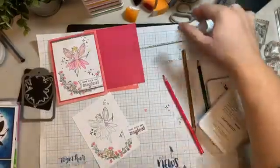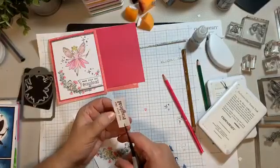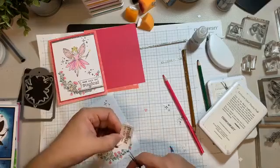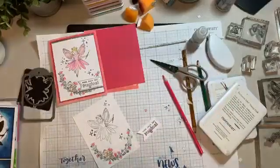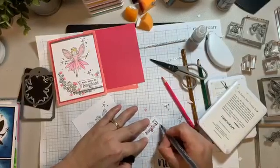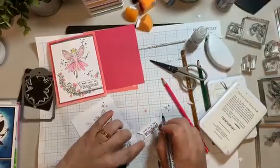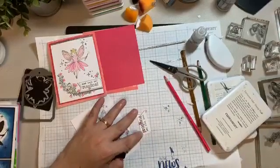There's that one. What I should have done prior to putting something sticky on there is just made my dovetail. Actually, I might make it a bit smaller. And then, if I can find my pencil, I'm just going to draw a little border around it. So just point to point. You know what? Your lines don't have to be perfectly straight. It's all in the fun of it.